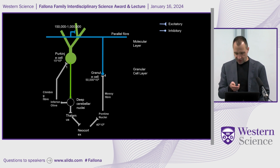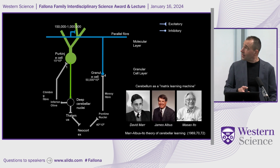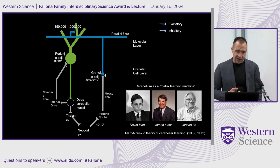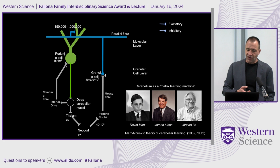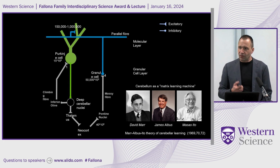There are many details to that, but this idea was already proposed in 1969 by David Marr, and then refined later by James Albus and Masao Ito. And so it really brings home the idea of the cerebellum as a machine where each Purkinje cell has this big matrix input and learns to predict a very sparse input signal. That's the computational description of the cerebellum.